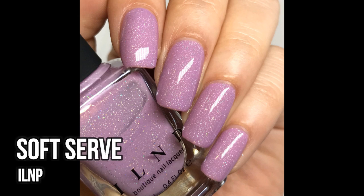I wore another ILNP polish from the new spring 2019 collection. This is in the color Soft Serve. It's just a really soft type of lavender color. It's just perfect for the spring. Those types of shades are just so soft and they put you in the spring mood.